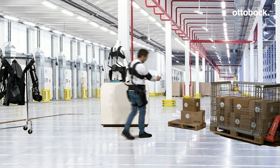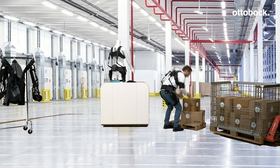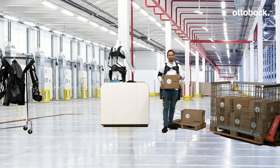So let's take, for instance, that box over here. Like you can see, I'm moving freely, I can walk freely, no hesitation, no limitation. Now I'm standing here, I bend forward, I grab the box, the system is pushing me up again. I can walk freely again, have no limitation, can walk around.